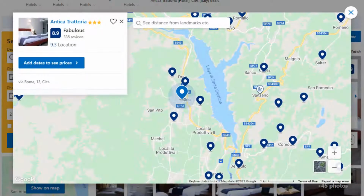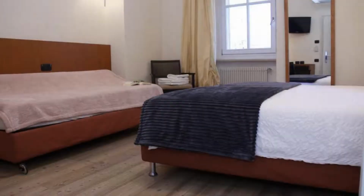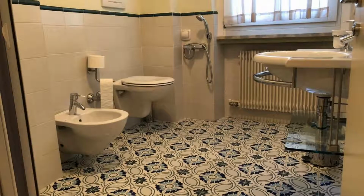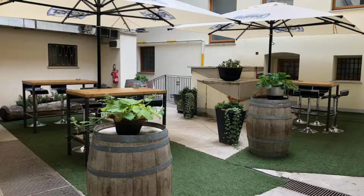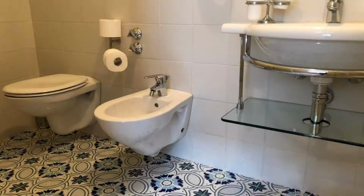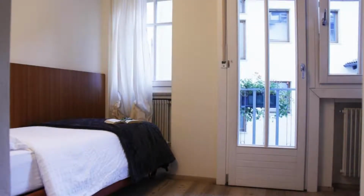Number 10. This is a 3-star hotel. The location of this hotel is superb and guests love walking around the neighborhood. Check-in time is 4 p.m. and check-out time is 10 a.m. Guests are required to show a photo ID and credit card at check-in. Pets are allowed in this hotel.